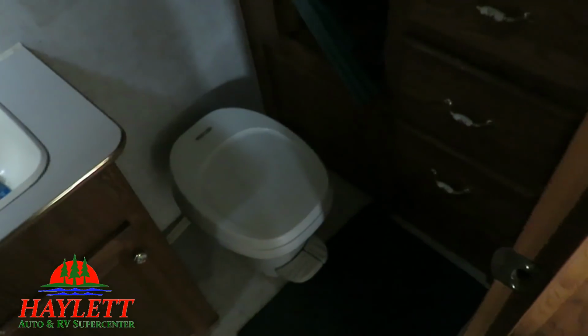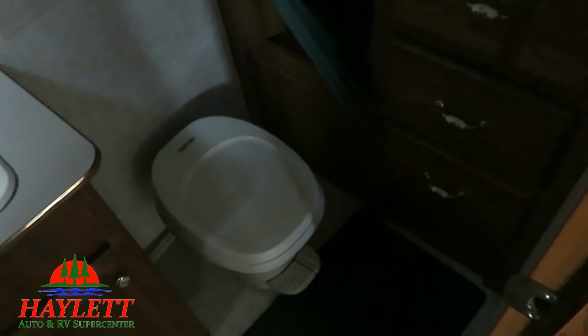This rear bathroom, I'm gonna, hold on. Oh, I don't have my, where's my phone? Oh God. You know that feeling when you pat your pocket and your phone's gone? I just had that happen. I had a heart attack.